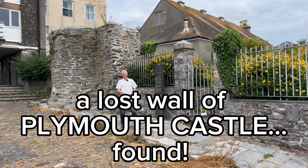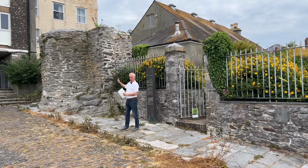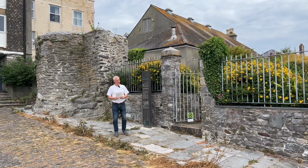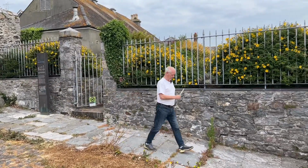We're down on the Barbican today, again, in front of Plymouth Castle. This is the southeast tower, one of four that made up the castle quadrant that was built here in the reign of Henry IV. I'm here for a very good reason today because I found something that I think might excite people who are interested in our early history.